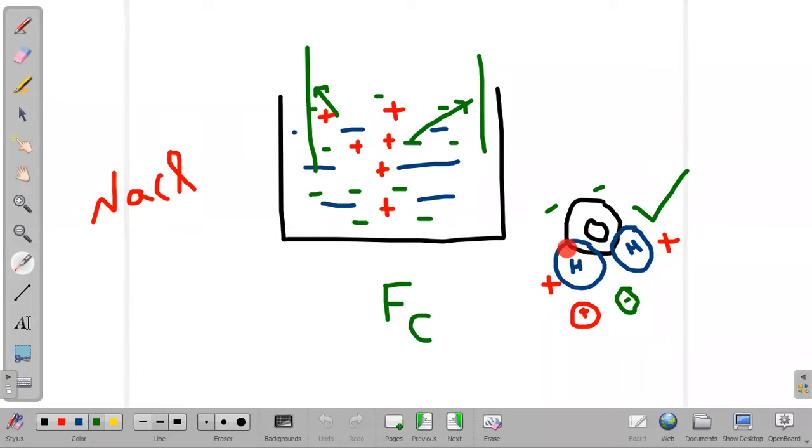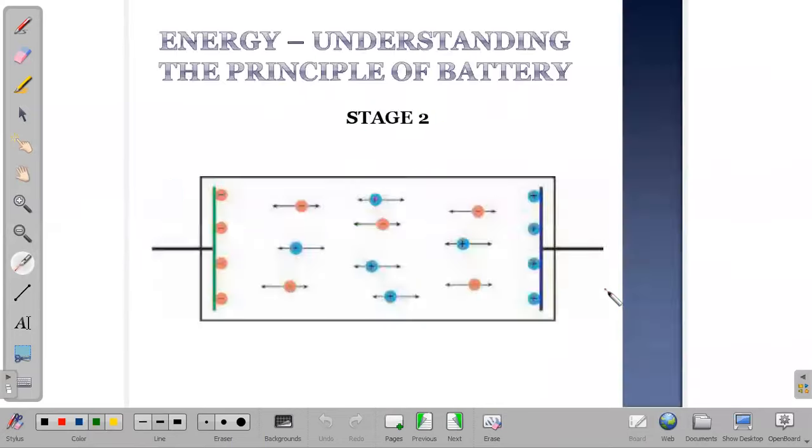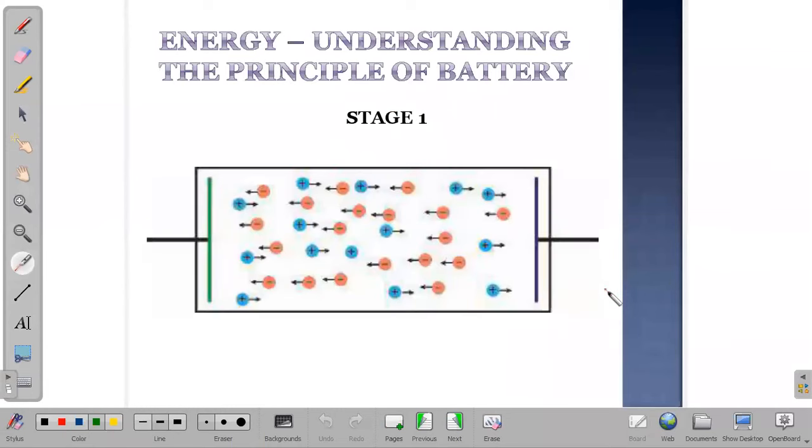And it's not just one water molecule, guys. These Na plus and Cl minus ions are surrounded by thousands and thousands of water molecules. They're buried inside water, right? So all this combined effect is what's happening to these Na plus and Cl minus ions. Na plus goes to one side and Cl minus goes to another side. So these 4 stages, there are 4 stages of the battery.